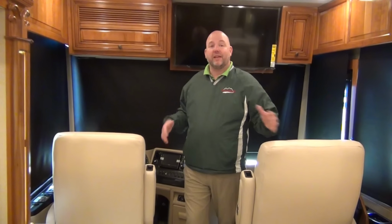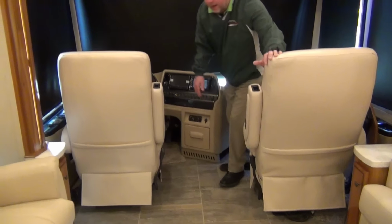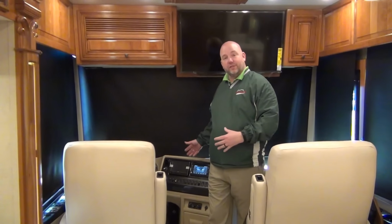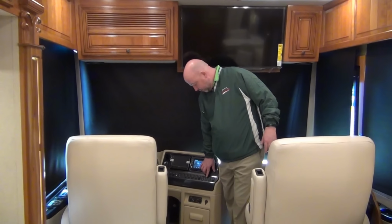But also you have that Oasis system that we talked about and we did a separate video on and all of that. You can actually get heat. There's a heat exchanger right up here under that. And that heat exchanger, if you want to get heat from that instead of your dash, you can do that, and the control for that is that switch right there.